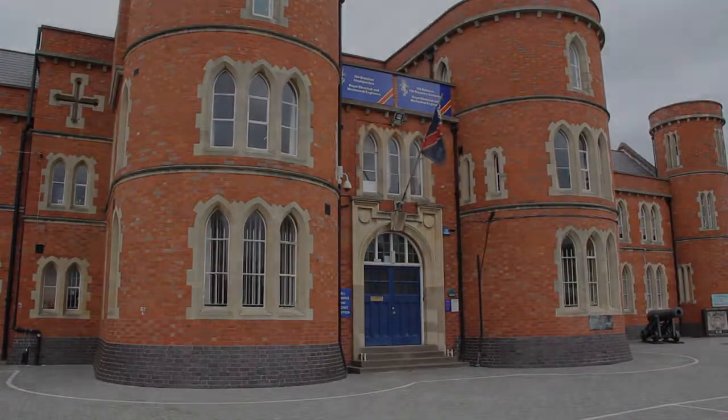We're currently stood outside the Army Reserve Centre at Clare Street in Northampton, which is currently undergoing a £1.2 million internal refurbishment. We're currently on the top floor of the Army Reserve Centre at Clare Street in Northampton.